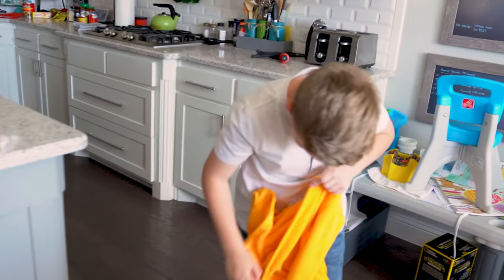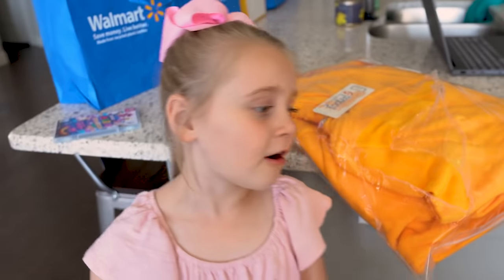We're gonna put these in the oven for about 15 to 20 minutes, and while they're baking, we're gonna go play. It looks like they also sent us some onesies to try on, so you wanna try? You excited about the onesies? Yes, I actually am. I'm glad, because I don't think I've ever worn a onesie before.